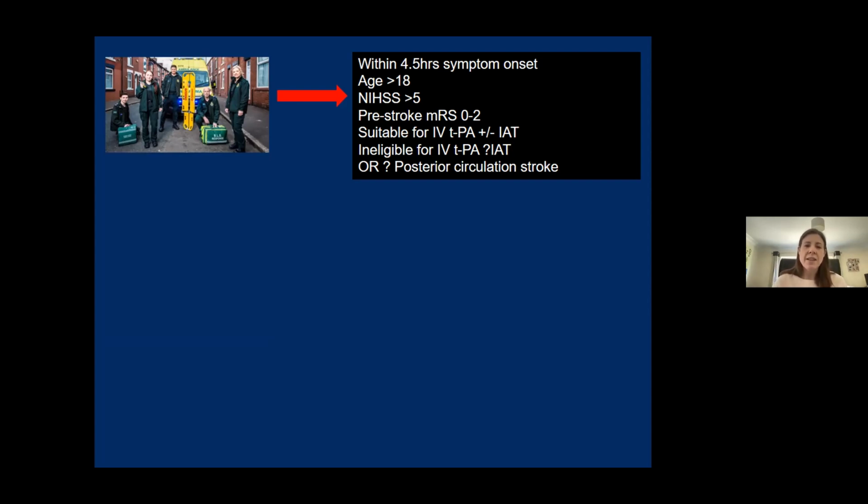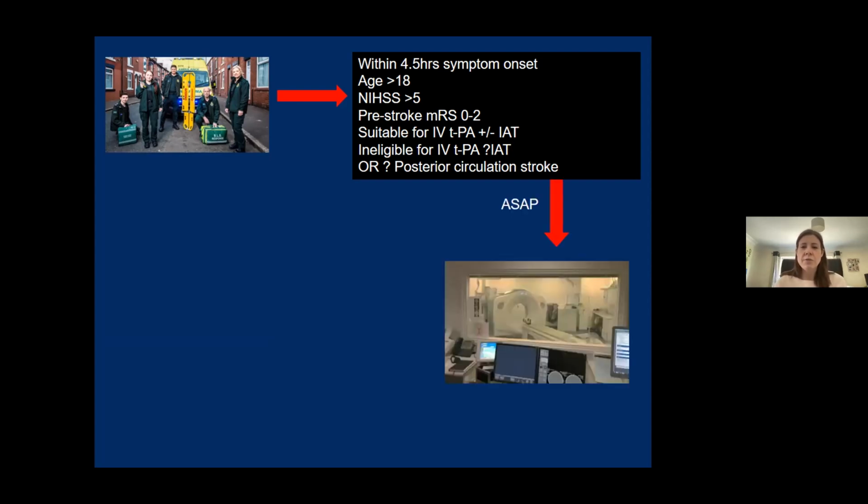And then if they're suitable for IV TPA, plus or minus thrombectomy, or if they're ineligible for IV TPA, such as they've had recent surgery, or if it's a posterior circulation. So they go straight to the CT scanner, basically ASAP, and get imaged within 20 minutes. And if there's no hemorrhage, they have a CTA performed.